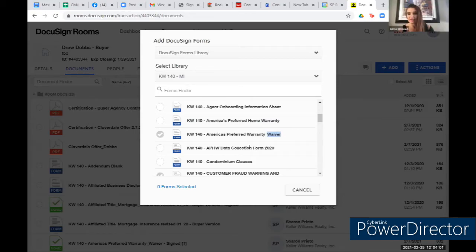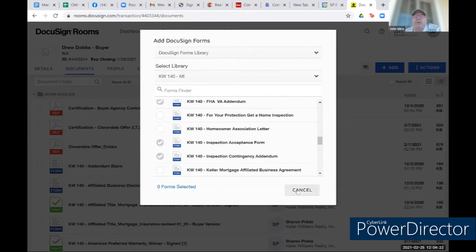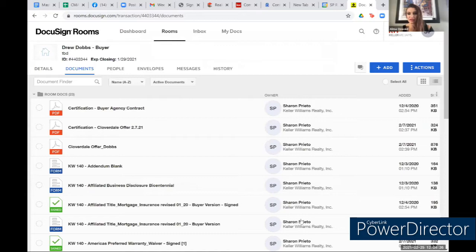You know, you can rename that. Well, we can't. I can't rename it for the whole market center. I can rename it for myself. So there is that option within DocuSign. When you pull up that form, there is a rename option. You still need to know where to find it.